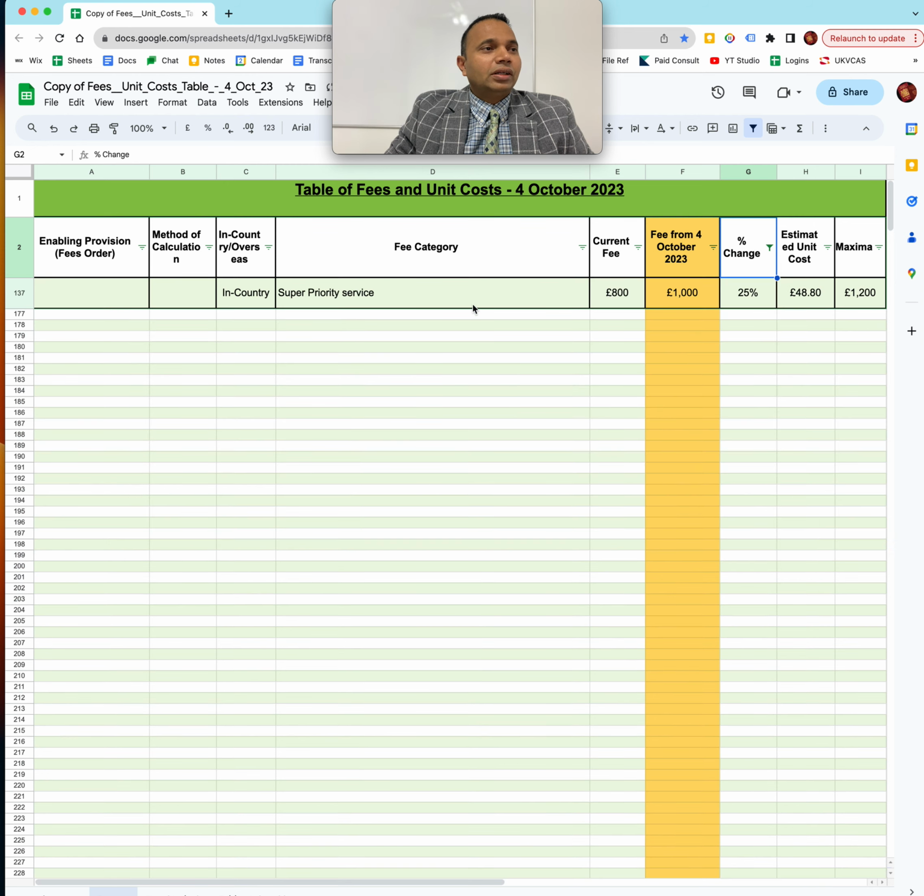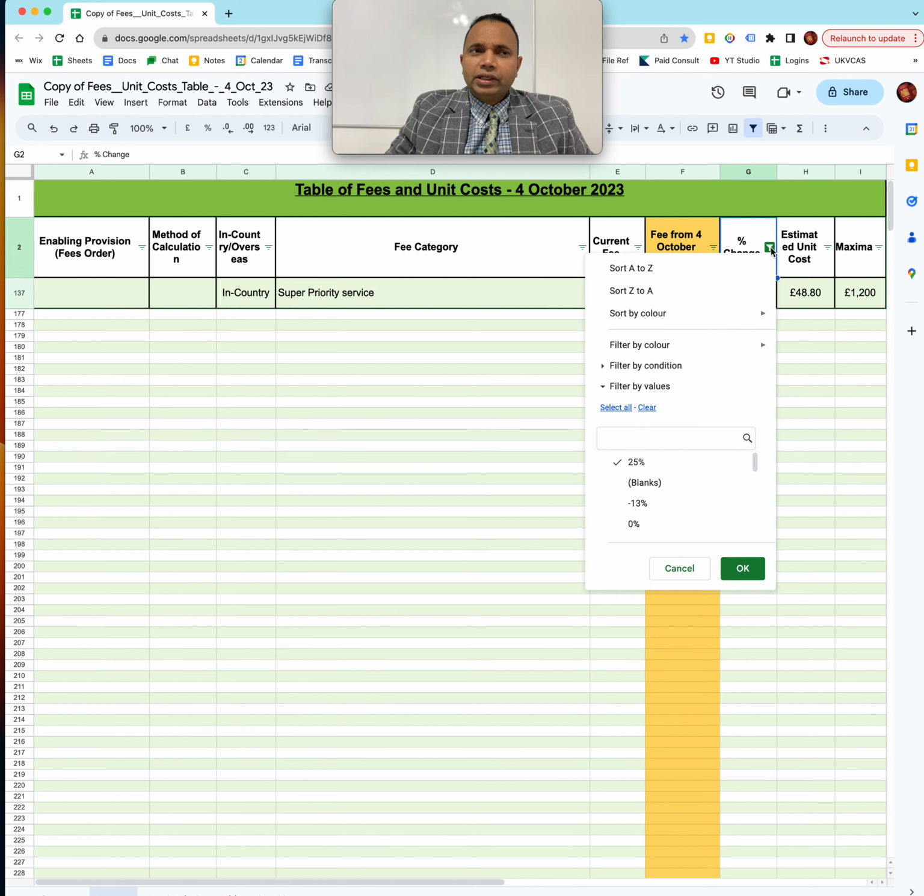25%. Now we are getting to the super priority service. As I said, it's going up from 800 to 1000 in country. So which is a super priority service? People go to Sopra Steria, UKVCAS for their appointments. So yes, it's going up by 25%. Quite an increase.